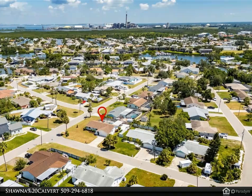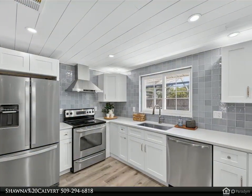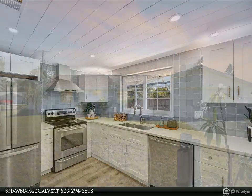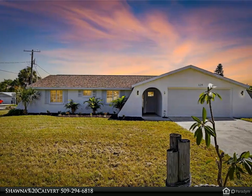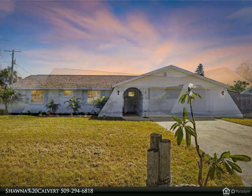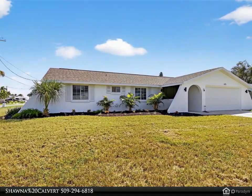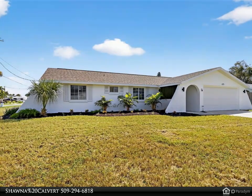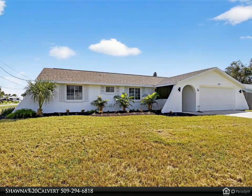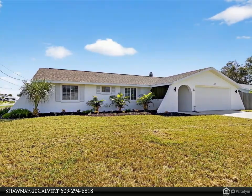Make the move. 635 Jamaica Circle, 3 beds, 2 baths, 1,433 square feet, pool, no HOA or CDD. Located in the heart of Apollo Beach, this fully updated single-family pool home has 3 bedrooms, 2 bathrooms, a 2-car garage, and inside laundry. The home features new flooring, a completely renovated kitchen with quartz countertops, a coastal blue backsplash, and new appliances. Both bathrooms have been updated, with a primary suite including a walk-in shower and dual-sink vanity.